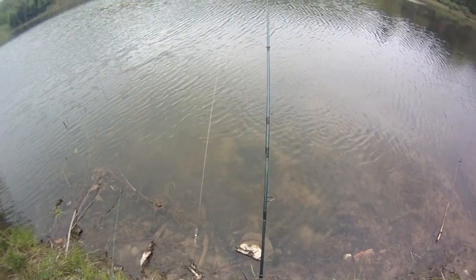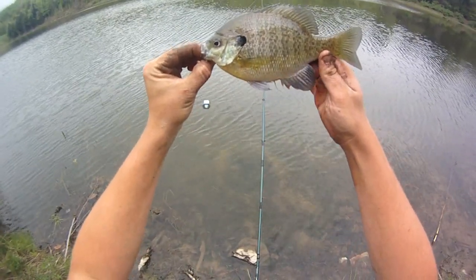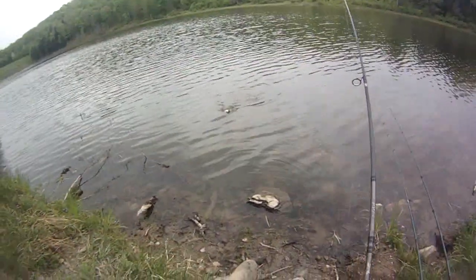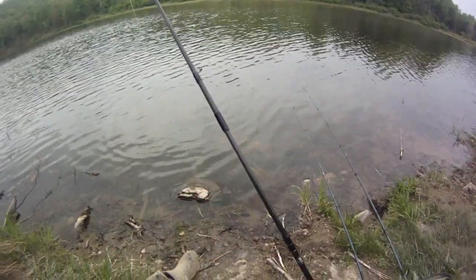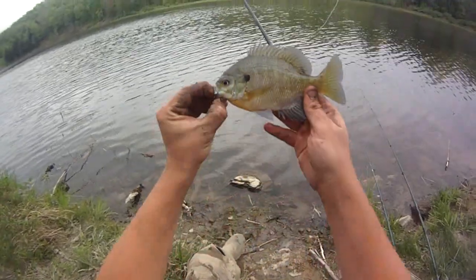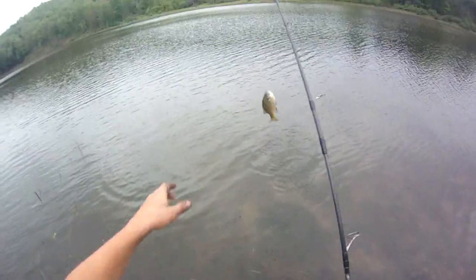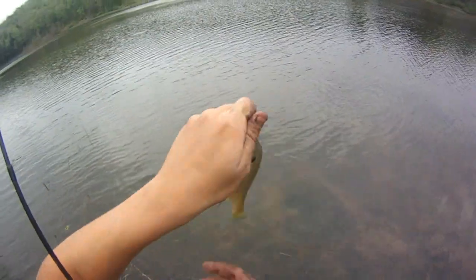Another decent gill. 8.5 maybe. Thick one. I didn't really hit this edge all the way yet. I gotta walk it down, kind of saved that for last. At least that's what I was thinking earlier. So I'll hit it right now. Just for a couple minutes. Another 6-7 incher. Another little edge fish. Oops. There we go.